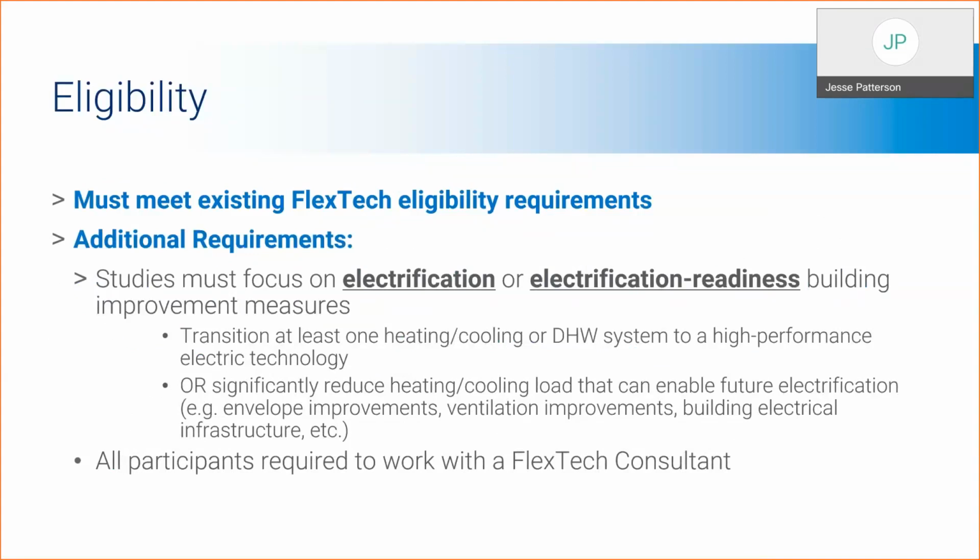This means that they must transition at least one heating or cooling or domestic hot water system to a high performance electric technology, or significantly reduce heating and cooling load that can enable future electrification. An example would be envelope improvements, ventilation improvements, building electrical infrastructure, etc. And then lastly, all participants are required to work with a FlexTech consultant.